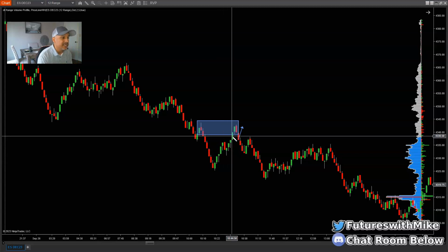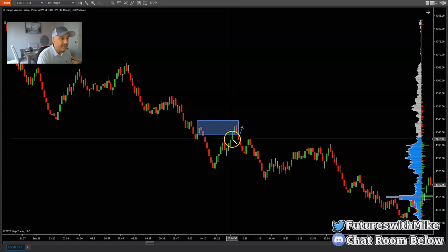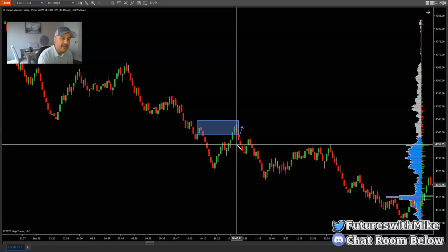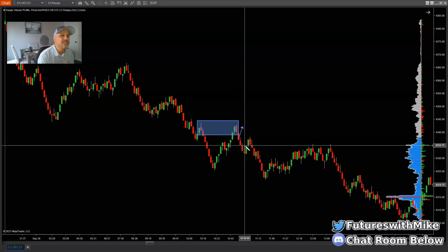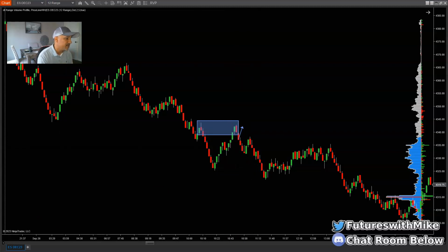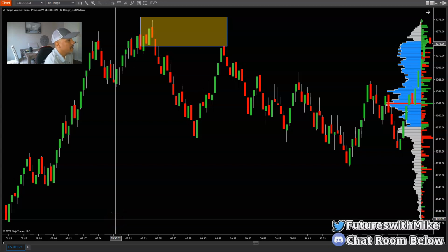Or we get a bullish candle to the upside here, and the body of it doesn't close into the zone, but a wick taps into the zone. So we get a bullish candle that wicks at the zone, and then the next candle we get is a bearish candle to the downside. That's a strong indication too that the market is looking to continue moving in the same direction to the downside. So here's an example of exactly what I'm talking about.